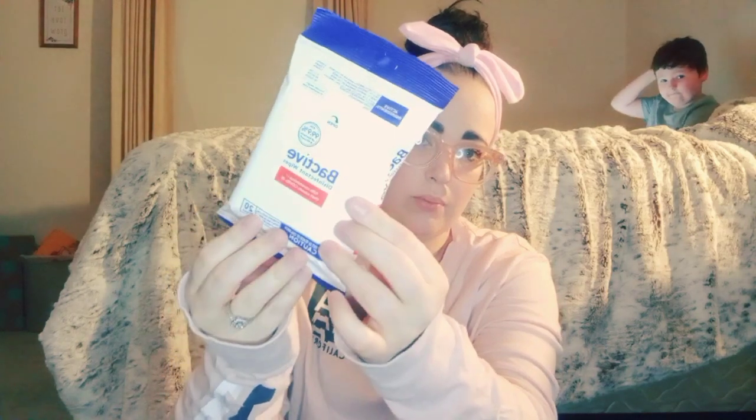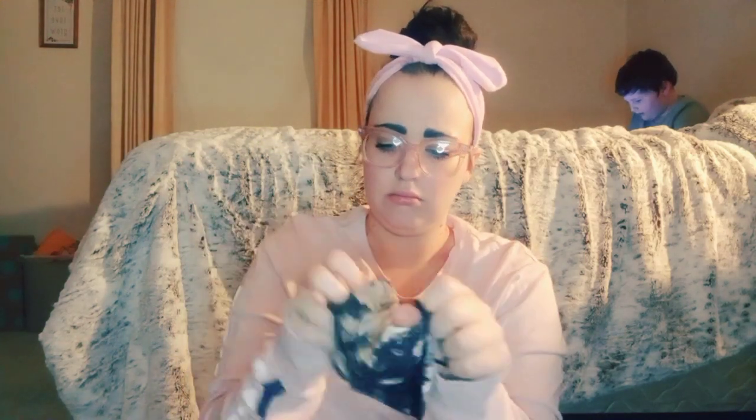Oh, this is my Dollar Tree receipt from today. And I don't know if you guys will be able to see, but everything rang up $1. Not $1.25 yet, so I am very, very happy about that for now. Got a newer pack of Bactive wipes in here. I am still using my EOS Shea Butter hand cream. I have another mask in here. Also Alden's mask.